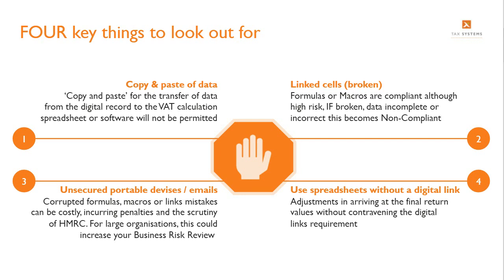We also did see manual keying in of data. We would see instances where you might have a spreadsheet with a summary tab, and then some instructions that say, run this report from SAP, sum up this column, and then type the total of that column into this box. And again, it's the keying of the data that's not allowed. Now, you are allowed to make manual adjustments for certain things like partial exemptions, but certainly you're not allowed to key data in that sort of way. So I think those are the key areas that we see.